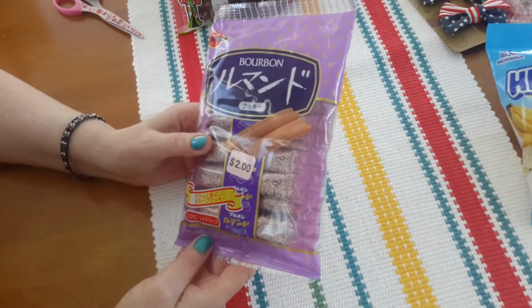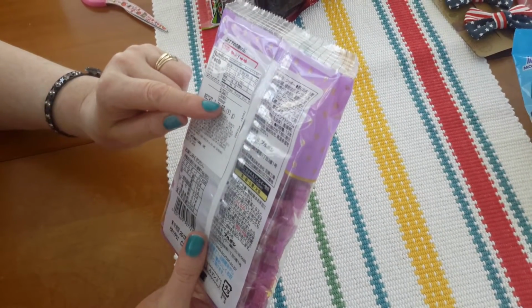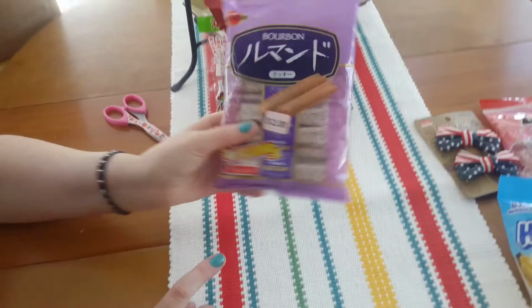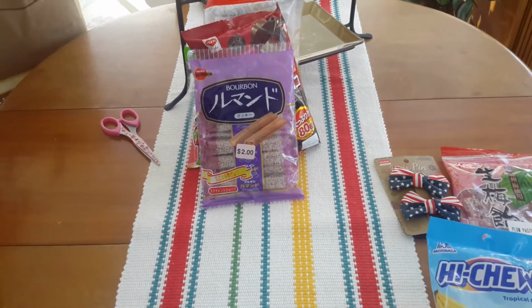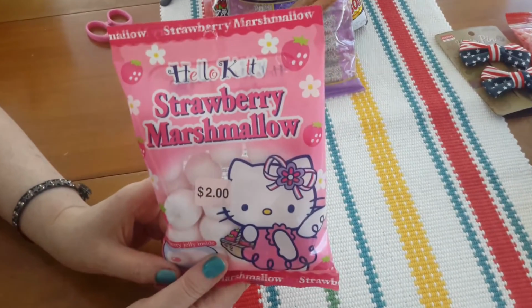This is bourbon snack. Bourbon biscuit, which they call, I think it's like England, they call cookies biscuits. So I think that's what that is, a cookie. Oh, I've had these. These are really, really good. Self-explanatory on these. Yum.